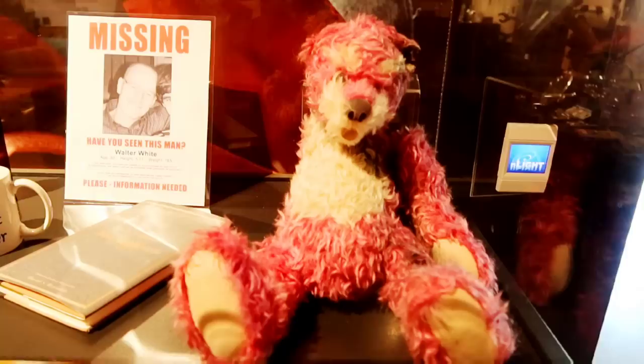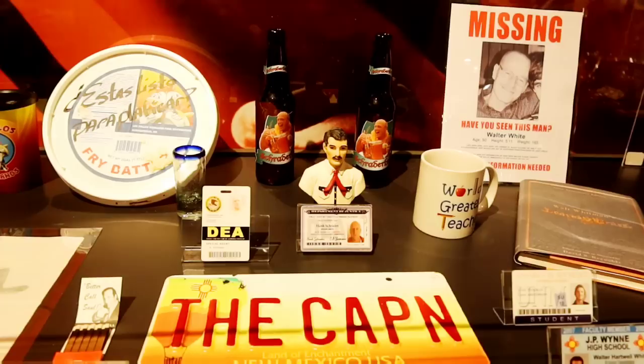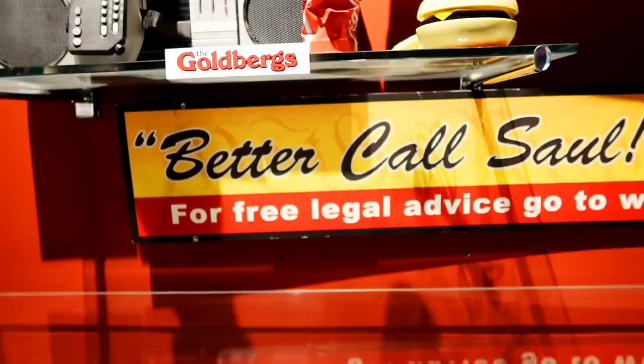Here they have original Breaking Bad props. And he told me we're going to get to film the Winnebago together. There's the hand-drawn Walter White. That's so awesome. Better Call Saul. These are props from The Goldbergs. Actually, all the pictures and everything are too. Jeff Garland.